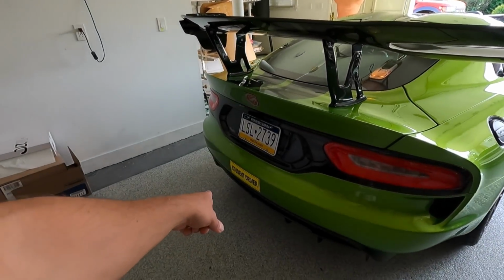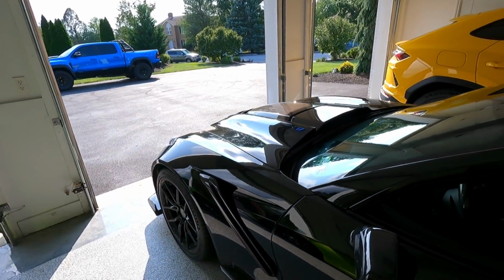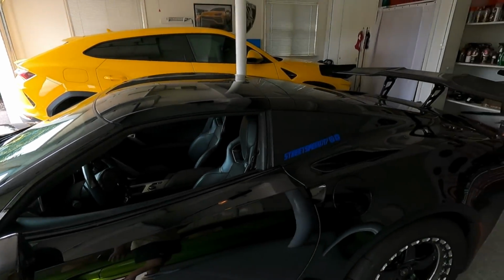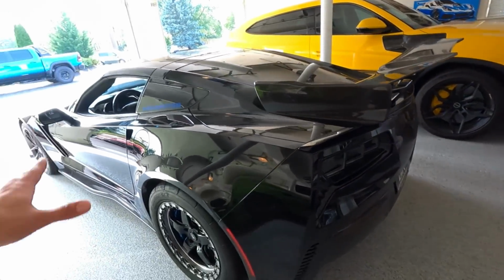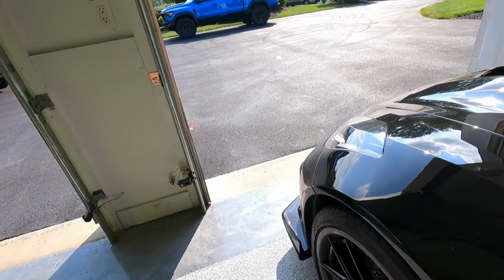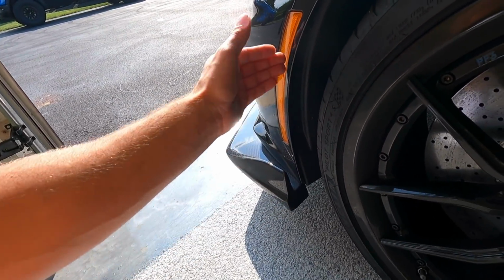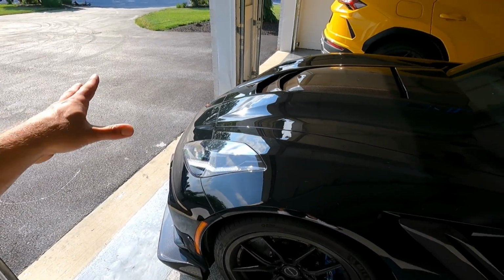By the way, student driver sticker installed.